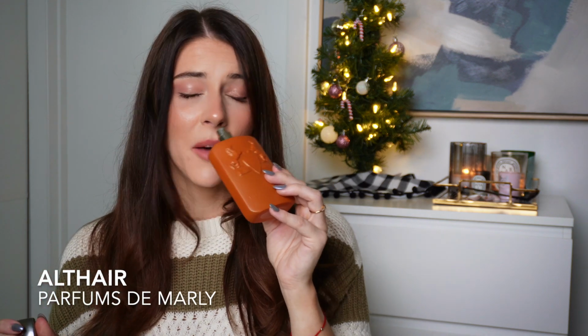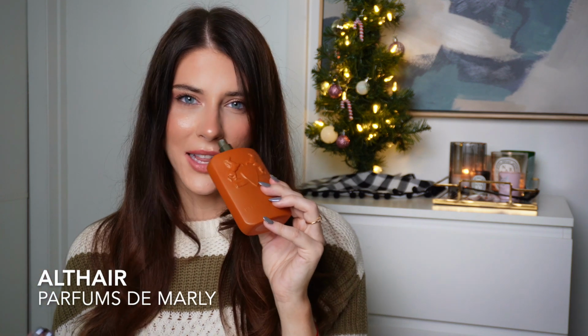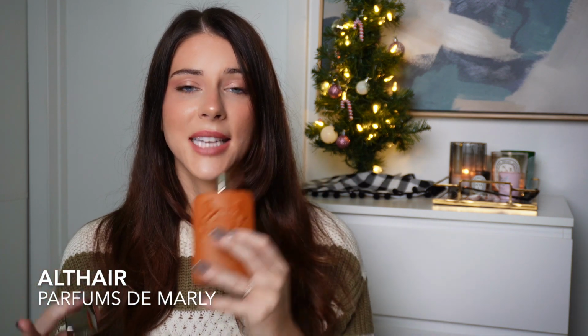So another top release for me this year was Altaire by Parfums de Marly. This was released in the masculine collection but can be easily worn by women and is worn by women all over the world. I don't know why. Whenever I smell Altaire, it just puts a smile on my face. It instantly brightens up my mood, makes me happier.